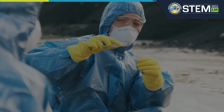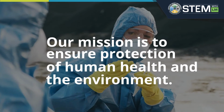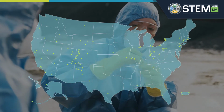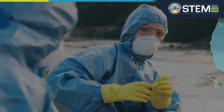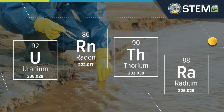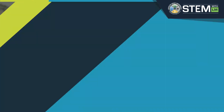Our mission here at the U.S. Department of Energy Office of Legacy Management is to ensure protection of human health and the environment at sites that once played a role in our nation's nuclear defense. This mission includes the management and control of radioactive material, which is why we're diving into the science of radiation.